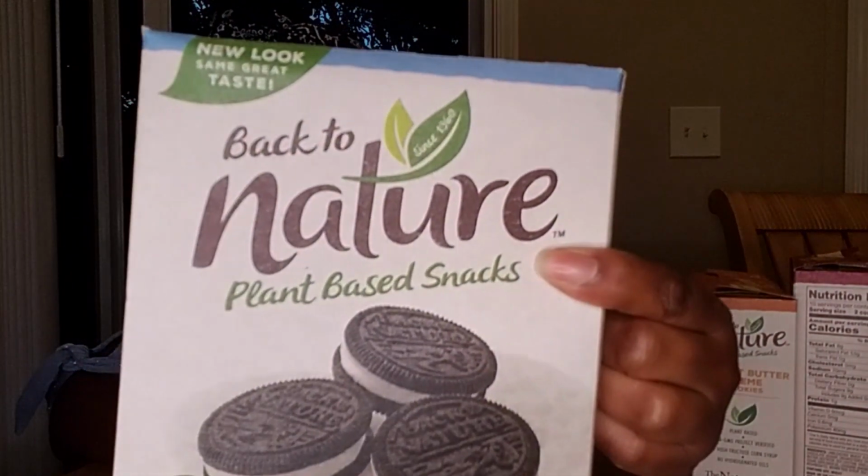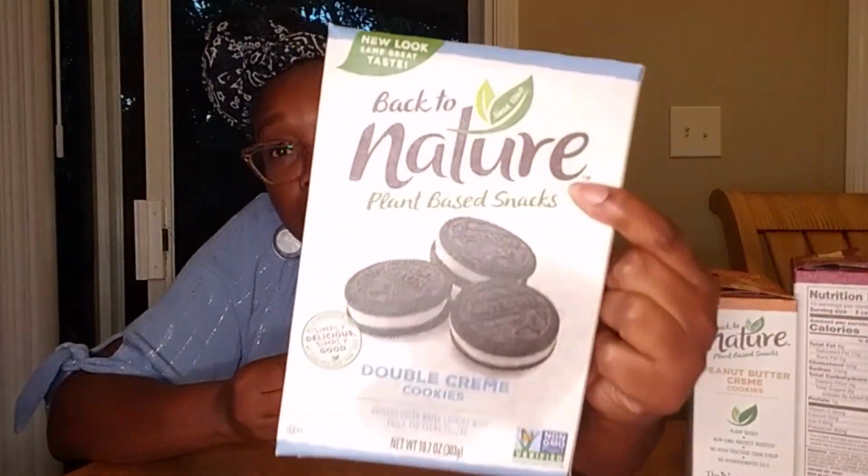Now I am gonna say, if you're allergic to soy or wheat, too bad, these are not for you. However, if you're not allergic to soy and wheat and you want some healthy treats, yes, I'm about to eat both of these. If you want something healthy, cookie or cracker, snack, or whatever you want to call it, just sit down and put it real close. Back to Nature plant-based snacks. These people right here put some magic in the factory. Somebody's been studying, because this right here is it.